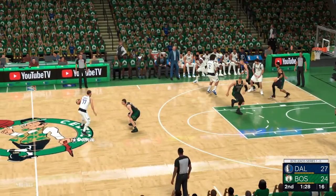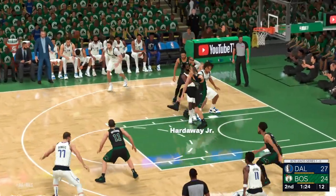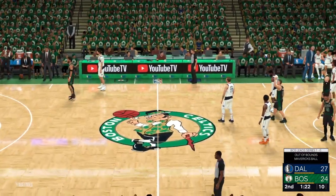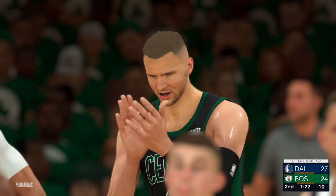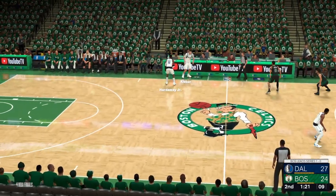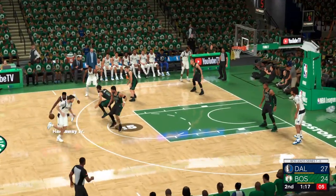Doncic with it. Outside Hardaway. And Porzingis with the block. 7'6" wingspan sending it back. Kristaps Porzingis with the rejection. The Celtics making a switch here. Horford's checked in. Jones, he's checked in for the Mavericks. Hardy comes in for Doncic. 5 on the clock.